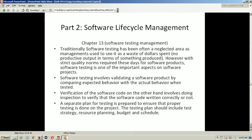Verification of the software code, on the other hand, involves doing inspection to verify whether the software code is written correctly or not. Verification deals with verifying the artifacts which are produced during the software project. These artifacts include the requirement specifications and design, as well as the source code when it is being written and is not yet integrated into the main product or main software build. At this stage, all these artifacts should be verified. So verification is the process of verifying these artifacts.